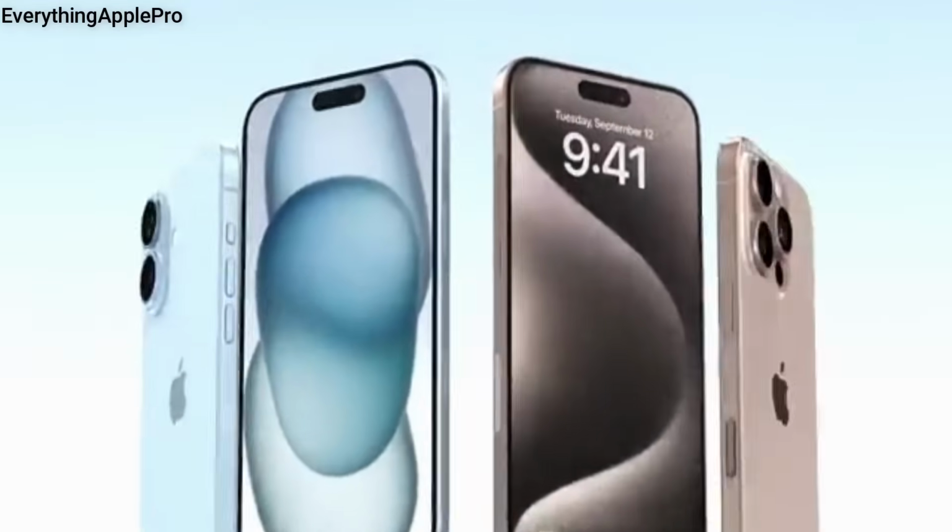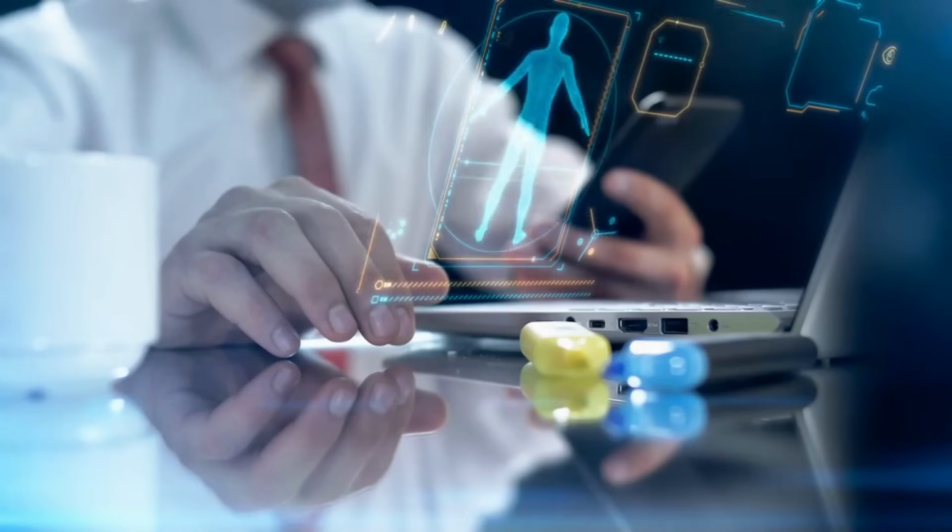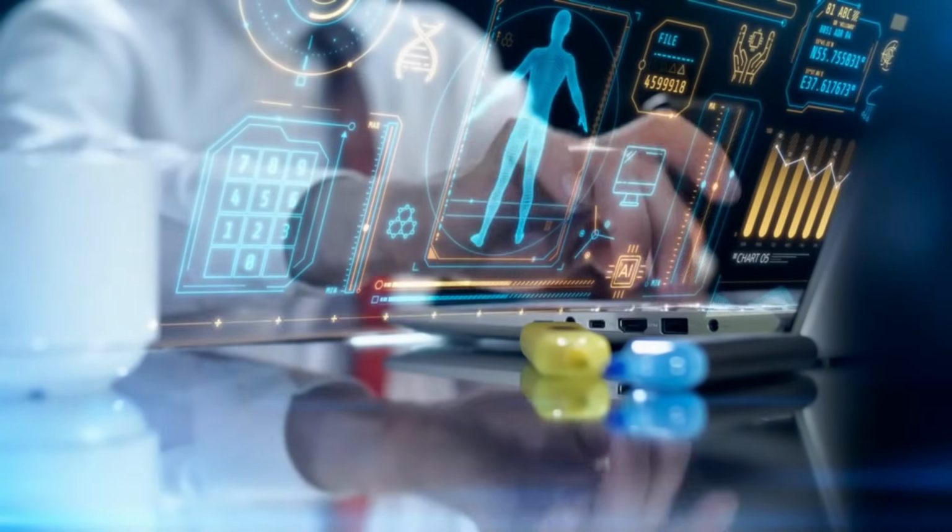This development could mark a significant step forward for the iPhone 16 series, offering improved performance and capabilities that fans have been eagerly awaiting. Here is everything we know about the iPhone 16 Pro and Pro Max.